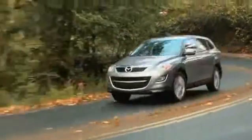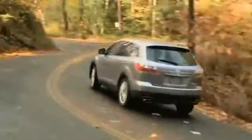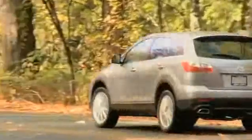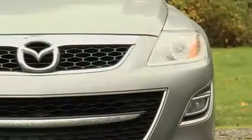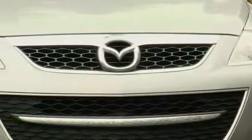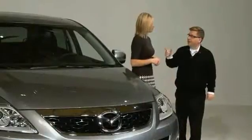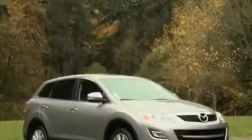All right, Nancy, tell me about the exterior of the 2010 Mazda CX-9. Nick, I love the styling of this car. It is smooth, but yet has that Mazda sporty feel. Up front here we have a new grille, kind of the signature look, but it's a 5-point honeycomb grille. We have some new fog lights, and this is the Grand Touring Edition, so this vehicle comes standard with 20-inch wheels.